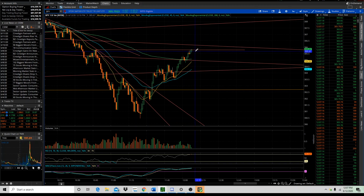So now you're putting in a bullish candle here. You're going to push through, and that should whack TVIX down to like 185. We're at 190 now. We'll see. It's got to close above. These are 1 minute candles.